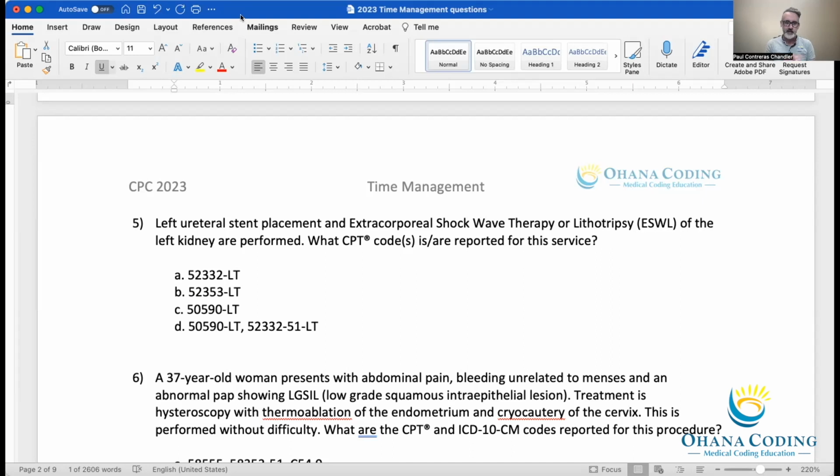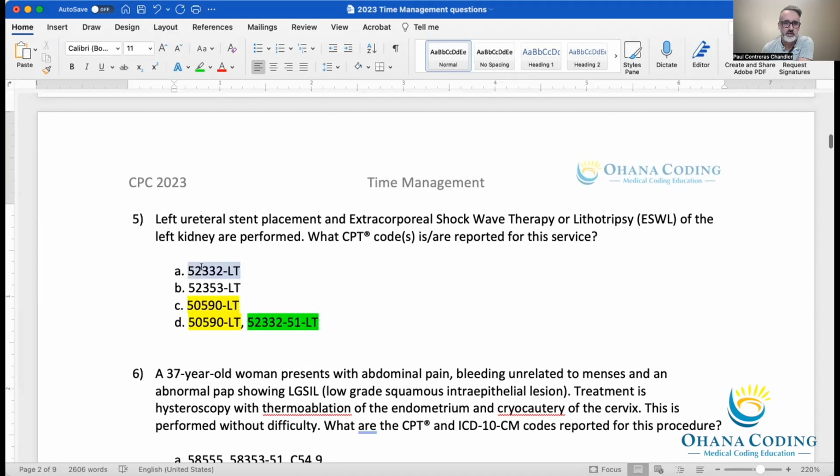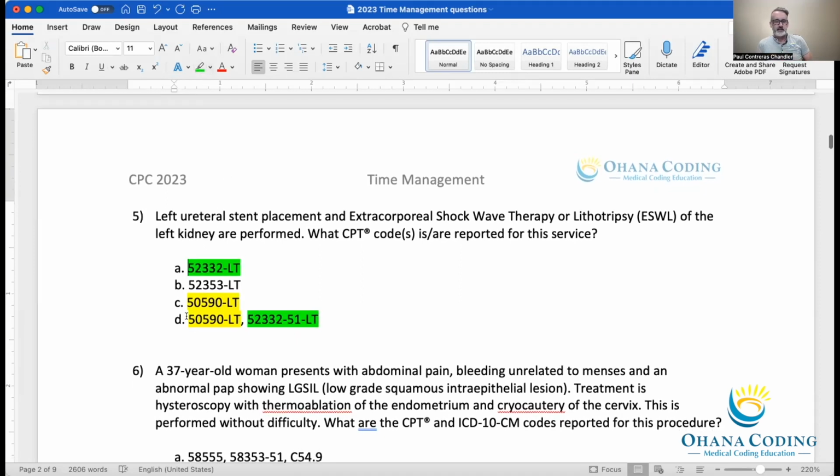And for number 5, see, there's no code in there 4 times, so there's no code in there 3 times. So what codes do we have in there twice? The 50590 modifier LT is in there twice. And is that the same? Yeah. Oh, look at that, modifier 51. Okay, so, and we also have the 52332 in there twice. Modifier 51, because on Delta, it's the second procedure.